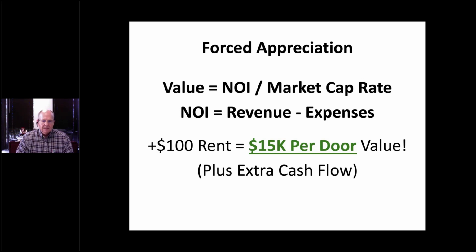I'm going to divide it by the market cap rate. Let's say the market cap rate is 6.5%, divided by 0.065. That is $16,600 per door. Now I've rounded it down to $15,000 per door. This is forced appreciation, and this is what attracts everyone into apartments.